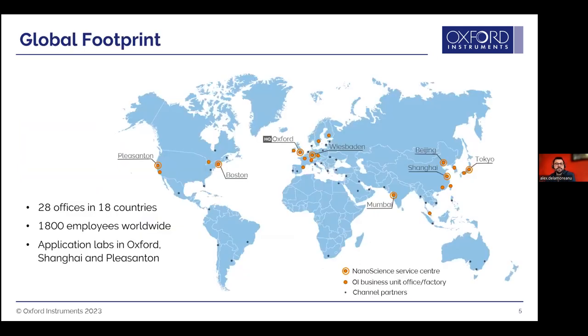So the Oxford Instruments Group has 28 offices in 18 countries. We have 1800 employees, and apart from our factory in Oxford, our business unit Nanoscience has several large service centers around the world. The office for Europe is in Wiesbaden in Germany. We also have two service centers in the US, two in China, one in Japan, and one in India, so we can support our customers. We are also setting up three nanoscience application labs, located in Oxford, in Shanghai, and in Pleasanton in the US, so we will be able to work closely with our customers on collaborative projects.